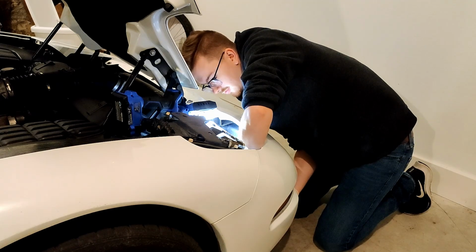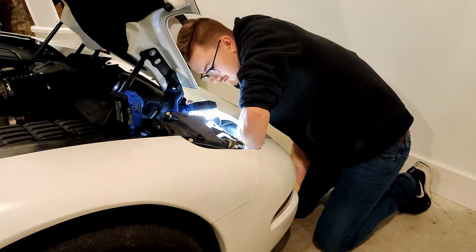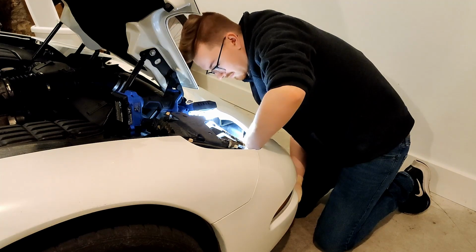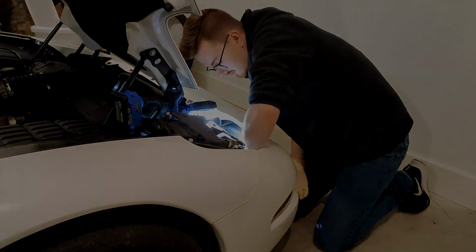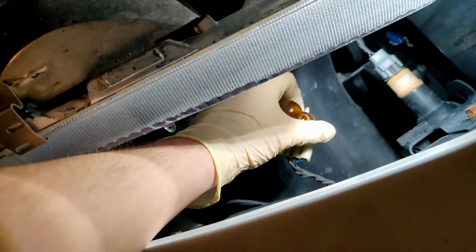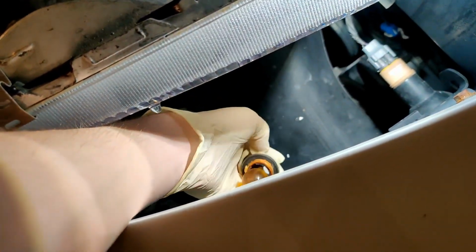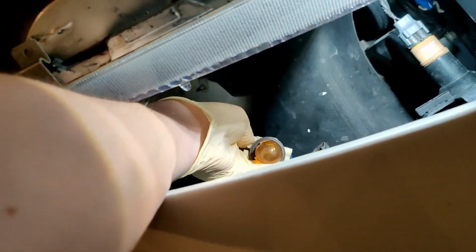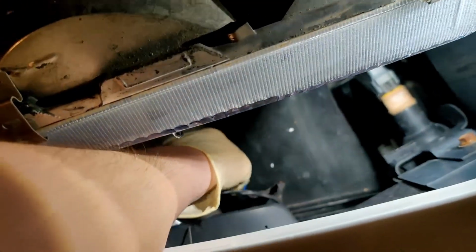There we go. Awesome. Okay, perfect. Okay, so I was able to get it out. Little word of advice for those who haven't done it: there is this little tab that you push down, and then you twist it. So I believe it was in like that, and I can't remember which way I twisted it, but you twist either one of these directions.